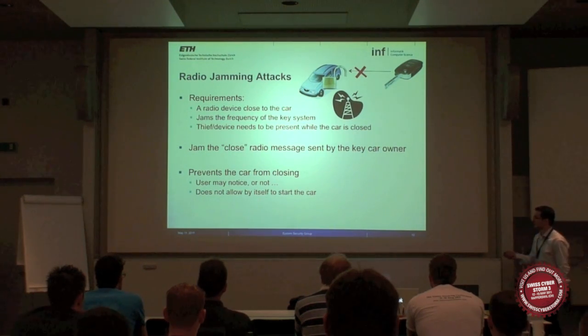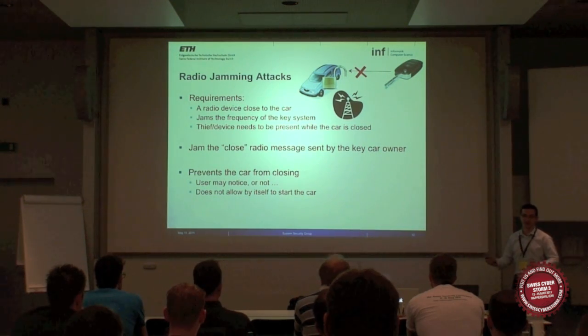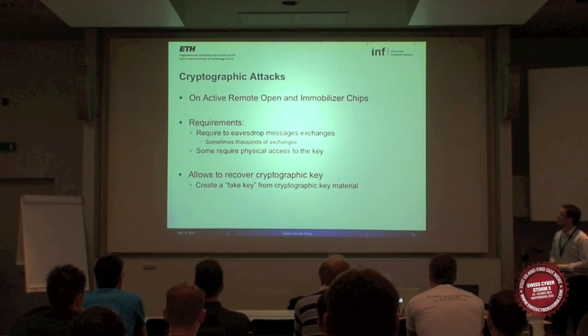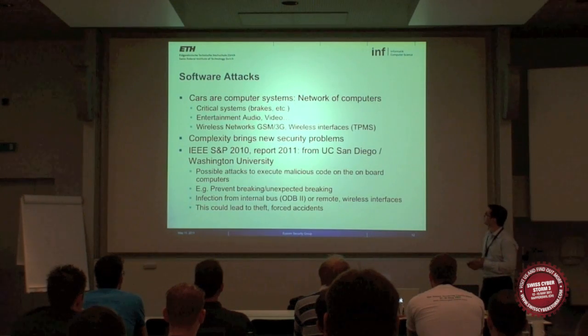So this attack also doesn't allow you to start the car. You can only enter the car and steal whatever's inside, but you can't really start the car. Okay, we went over these crypto attacks.